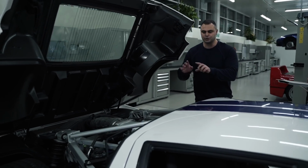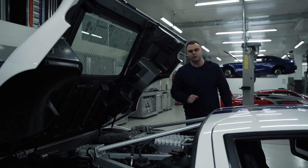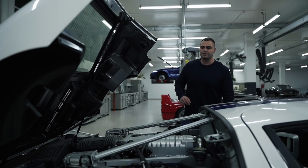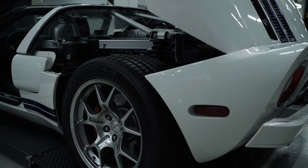5.4 litre V8 supercharger right on top. 550 horsepower, 0 to 100 kilometers an hour in only 3.5 seconds. Boy, I can't wait to drive this thing. But hey, wait, it's more like a museum piece. It's still delivery mileage.